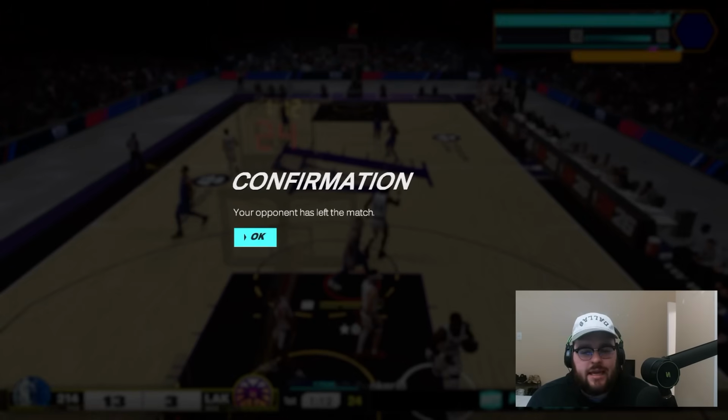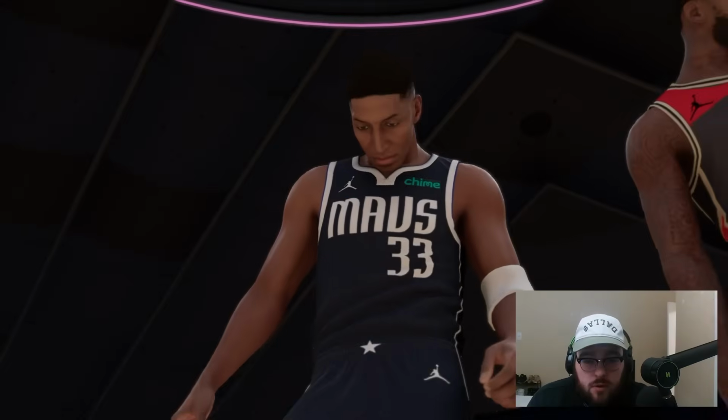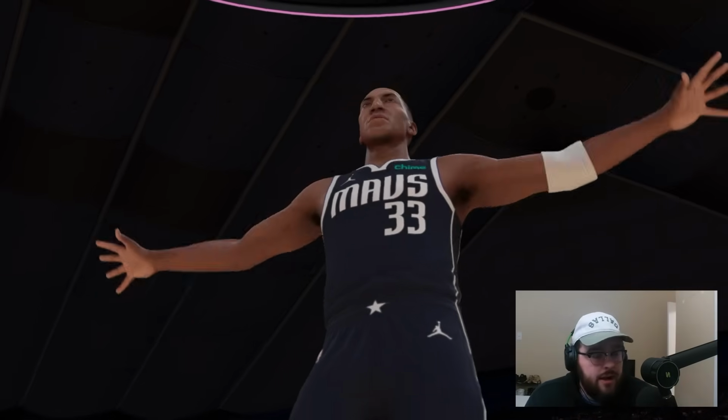All right, let's hop into a second game. See if Scottie Pippen can keep on hooping. Oh wow, second team's really good. His bigs aren't very big, but the rest of his squad is pretty nasty. 4 GOAT cards in the lineup.